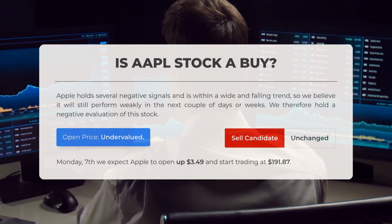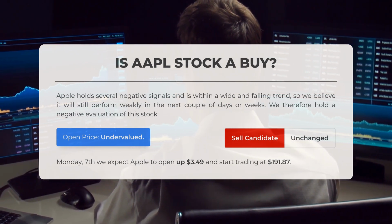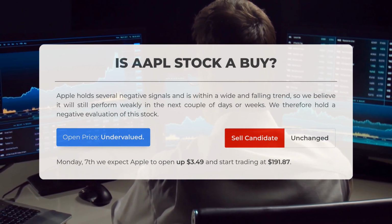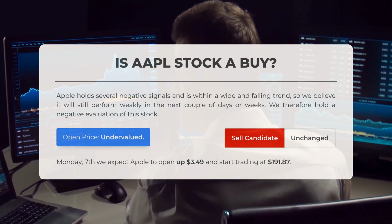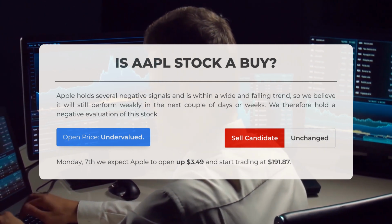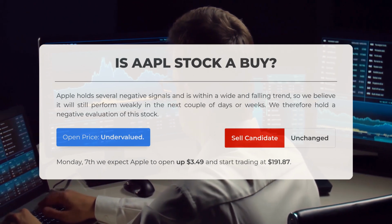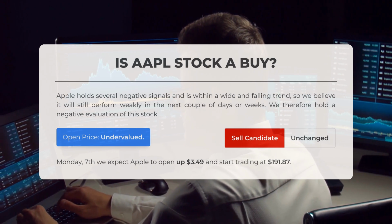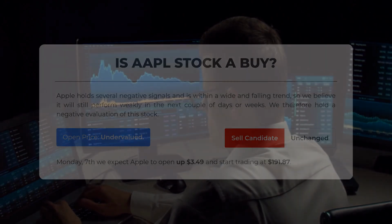Is Apple stock a good buy? Apple currently exhibits several negative indicators and is trending downward, suggesting it may continue to perform poorly in the coming days or weeks. Therefore, our assessment of this stock remains negative. After evaluating the volatility and movements from the last trading day, our analysis indicates that the current price is undervalued. For trading on Monday, the 7th of April, we anticipate Apple will open higher by $3.49, starting at $191.87.